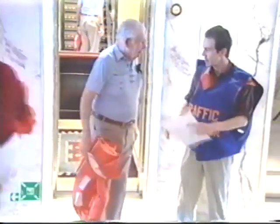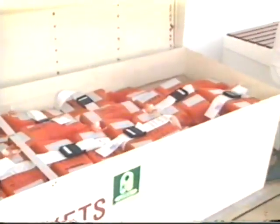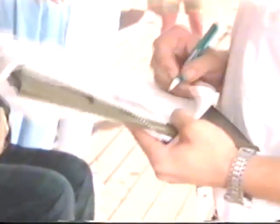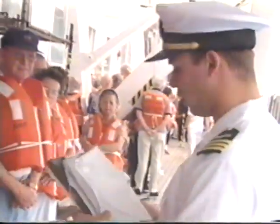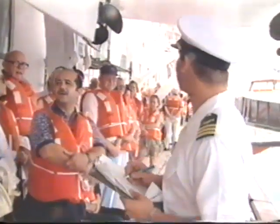Traffic directors will show guests to their proper lifeboat stations. At the lifeboat stations, guests will be checked to make sure their life jackets are fastened properly. And in case some arrive without their life jackets, there are extra child and adult life jackets available on deck. Ship's personnel at the lifeboat stations will check off all guests against their manifest list to account for everyone. The names of guests who do not show up will be called to the bridge, and someone will be assigned to go to the staterooms to look for these guests.